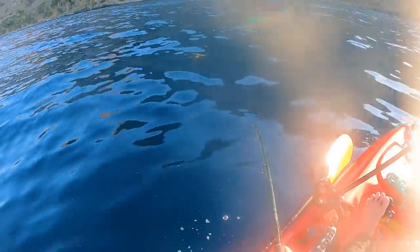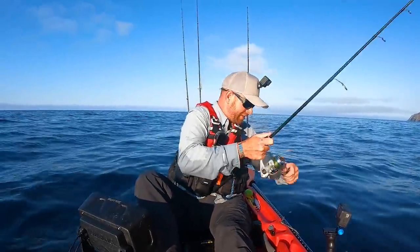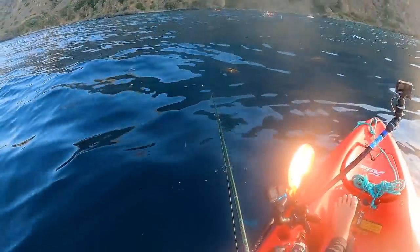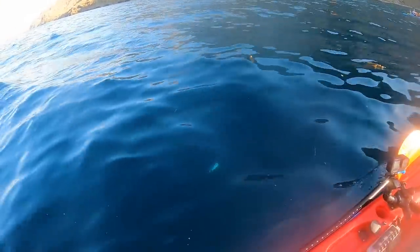Oh my gosh. Things do not come in quietly. Goodness gracious. Get up here. Oh, I see it down there. Not huge. This is a light setup, but golly, these fish are so fun and delicious.